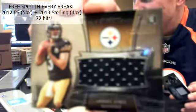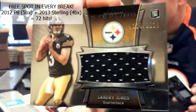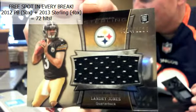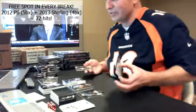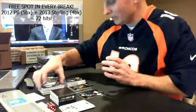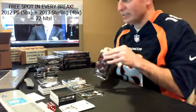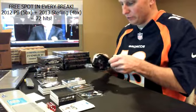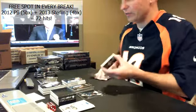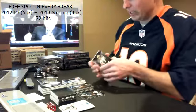For the Steelers, Landry Jones out of 12-14 jersey for the Steelers. Trade me the Jets book. Wow, man. That's pretty sweet. Let me mull that one over to make sure I'm not taking advantage of you. I don't want you to get screwed out of anything.